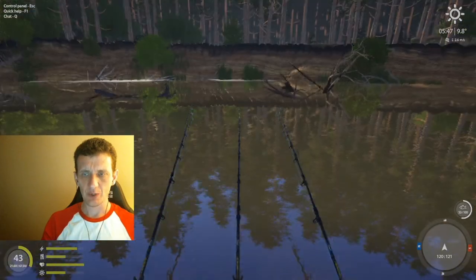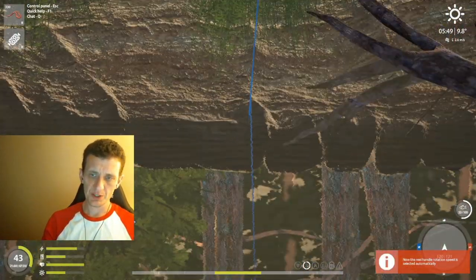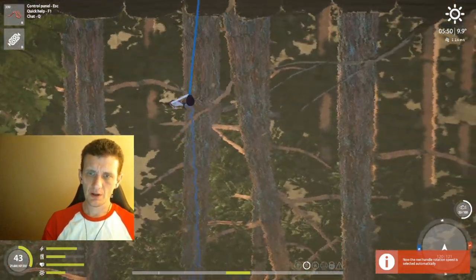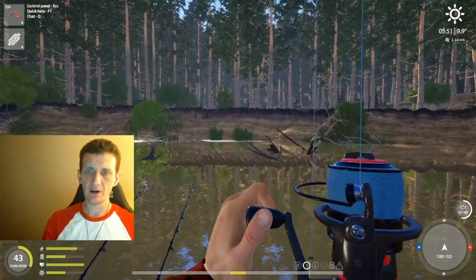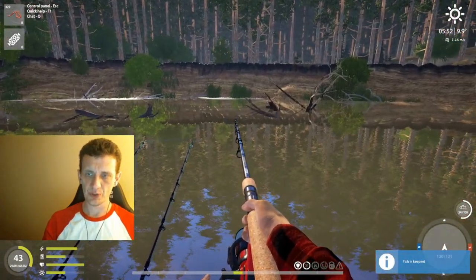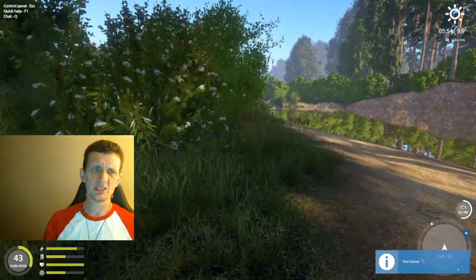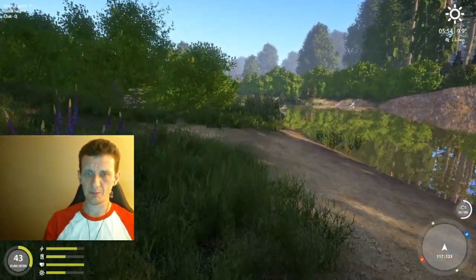I think we've got one on. Yeah, there we go. One more fish. I tell you what we'll do is we'll go run up there and then we'll run back down and see. Maybe we'll have a fish or two on the line. That's always fun to do. It's a little bit of a haul. It's not too bad. It's a huge map, so.